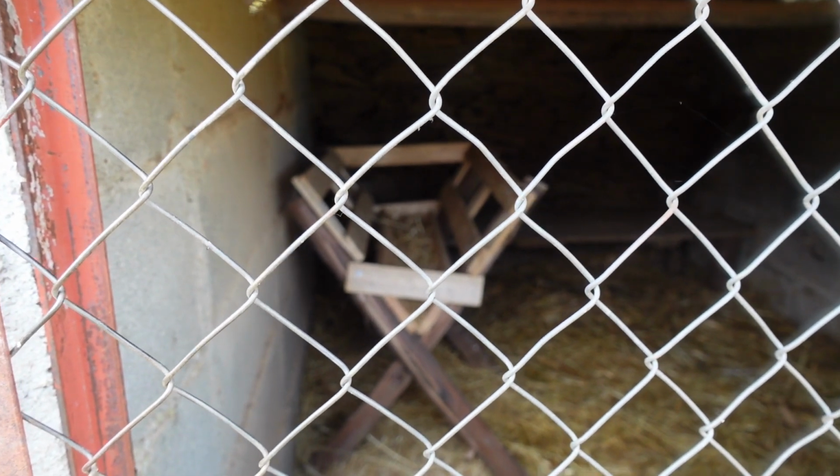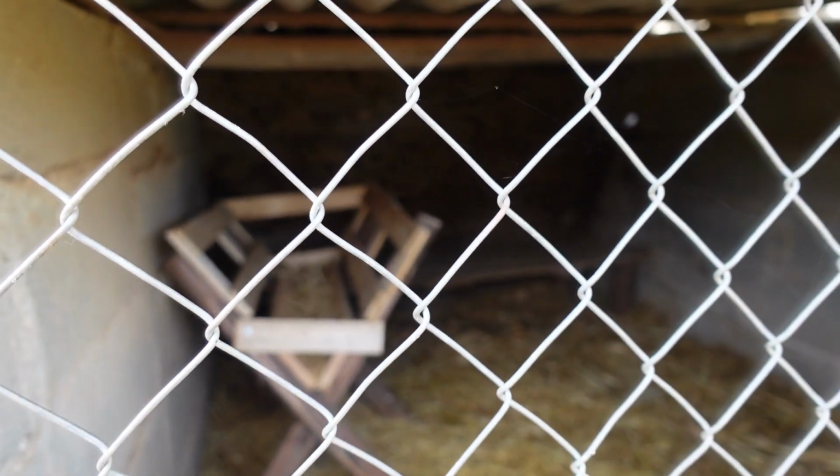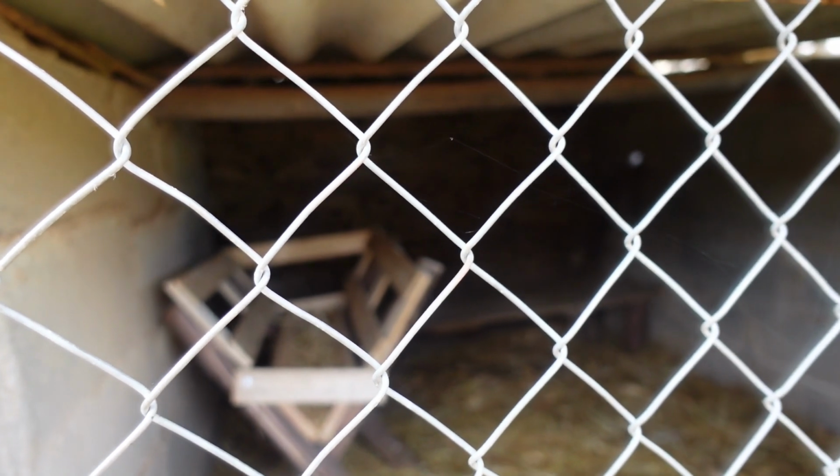And while we're here, I thought I'd just give you a little look at the upgrade to the goat enclosure. So this is their shed for on a night, and as you can probably tell, my dad has made them a little straw rack, so they have somewhere to eat.